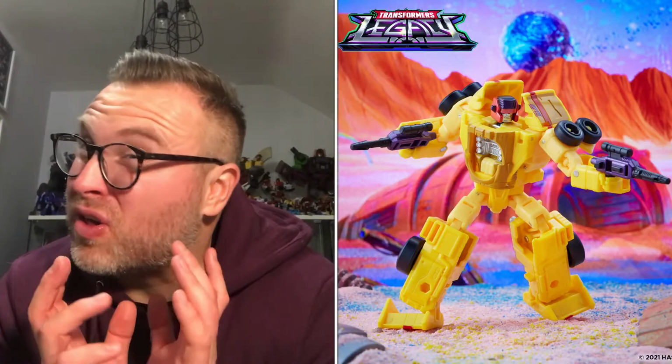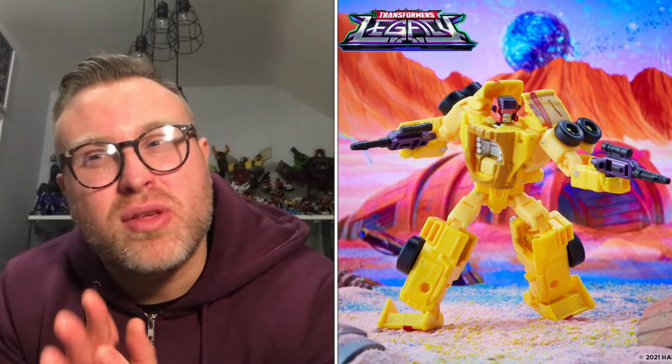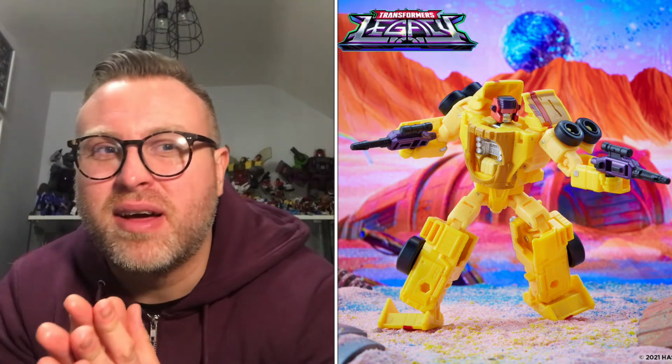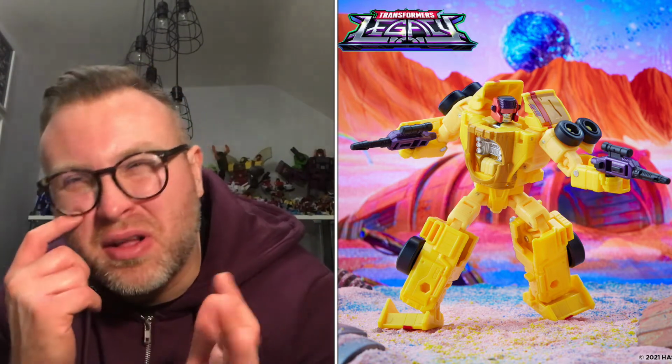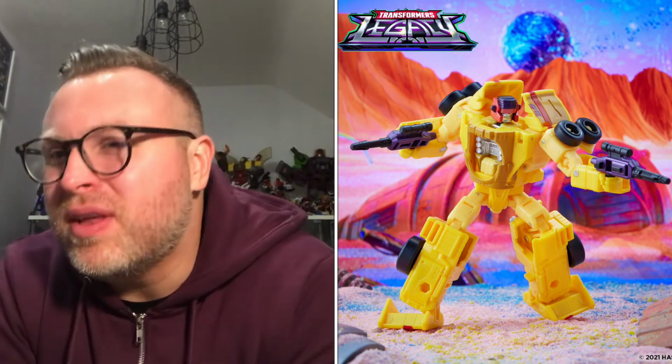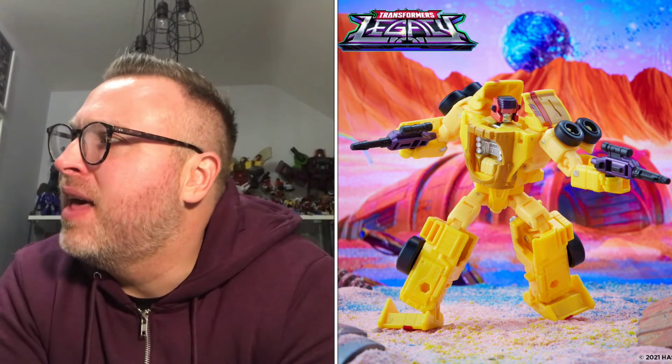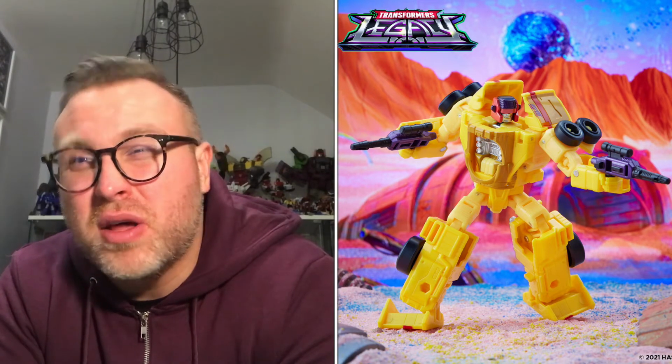Another one in the top three is Dragstrip. Now what I will say is I really, really like this figure, but it's not too accurate. I had a few people saying, oh, it looks too cartoon accurate. And I don't know why people say that, because when you look at the animation model, it doesn't have the shoulder pads and those type of things. I think it is slightly stylized, but I like it.